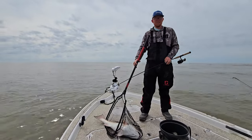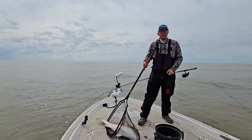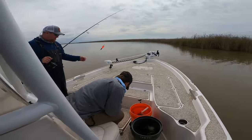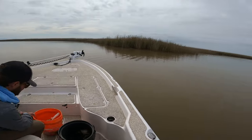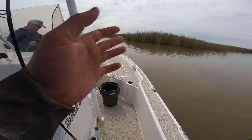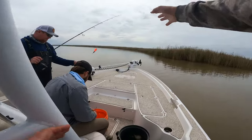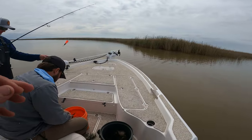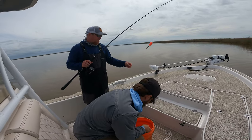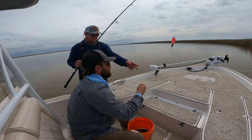Expecting that to be a redfish. Woo! I'm wore out. We're bringing out the mullet. He's got his power pole down in the back with the shallow water anchors. We're on this point right here, and we're watching these reds move in and out of these reeds. He's cutting us up some fresh bait on that popping cork rig he showed us. I guess we just throw it out there. Yep, right up next to the cane.